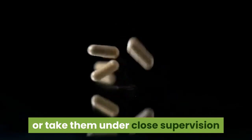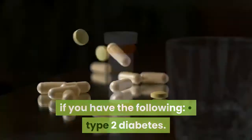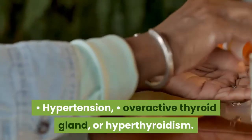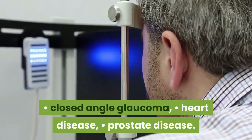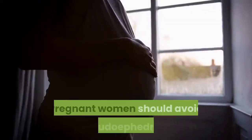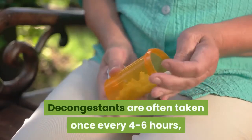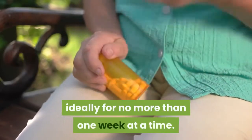You will need to avoid these medications or take them under close supervision if you have the following: type 2 diabetes, hypertension, overactive thyroid gland, or hyperthyroidism, closed-angle glaucoma, heart disease, prostate disease. Pregnant women should avoid pseudoephedrine. Decongestants are often taken once every 4 to 6 hours, ideally for no more than 1 week at a time.